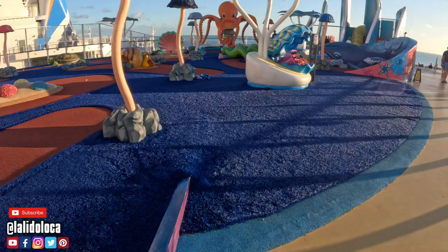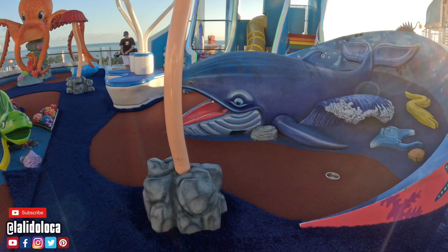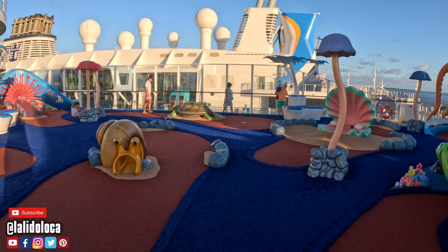You get your putter out of the mouth of a clam, a giant clam. It may not be a pearl, but it's the ticket to a good time. You got Fudgy the whale over here. You got this big octopi. This is beautiful. We got a nice breeze coming off right now.